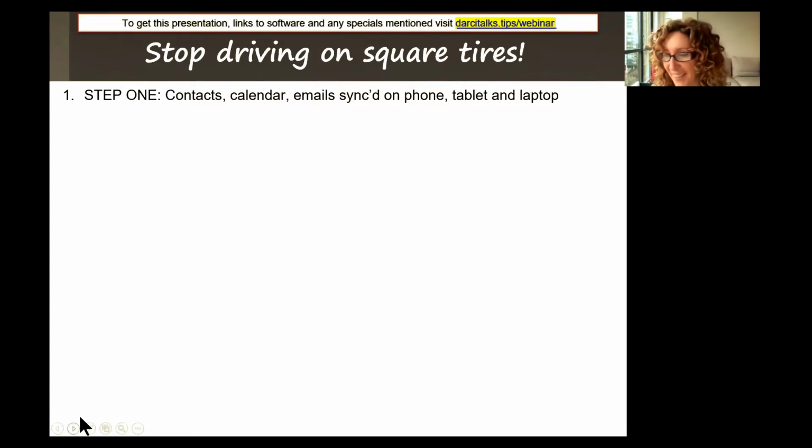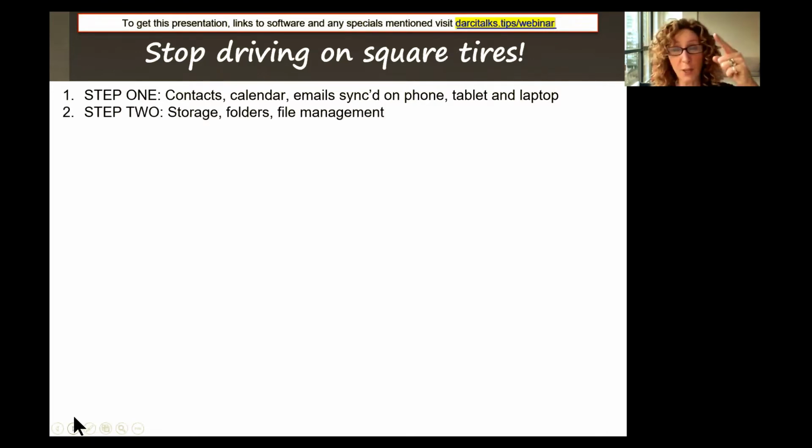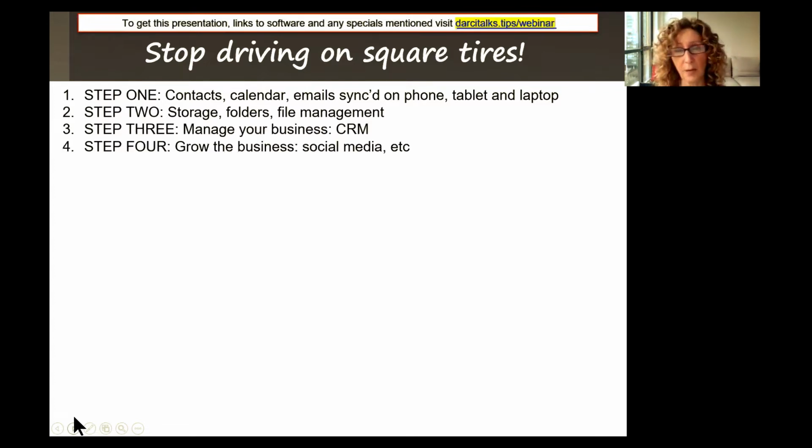Maybe I've forgotten. Okay, so step 1 in your business, from a technology standpoint, you should look at top down. Contacts, calendars, domain, email. Then you look at storage, folders, file management. Then we look at managing your business with a CRM. And then we look at how to grow your business with social media and other things, okay?